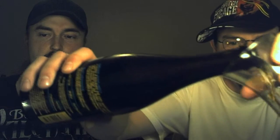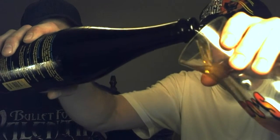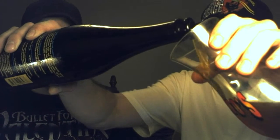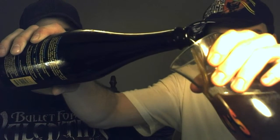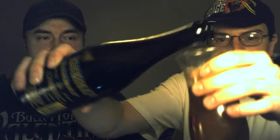Let's go ahead and get a pour on this, see what it looks like. Like I said, I have not tried this one yet. Danny has. From what he said of it, it seems like it's going to be pretty tasty.